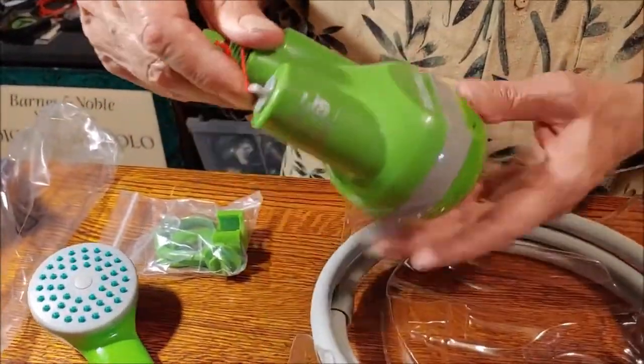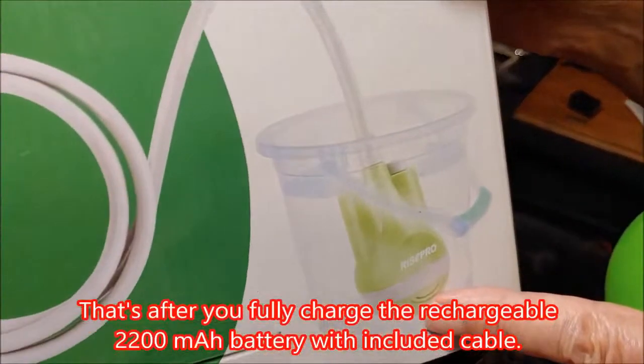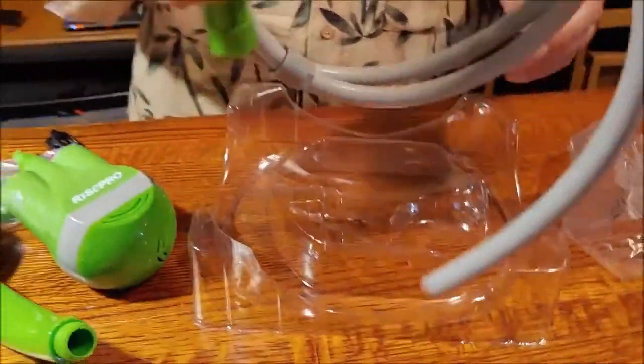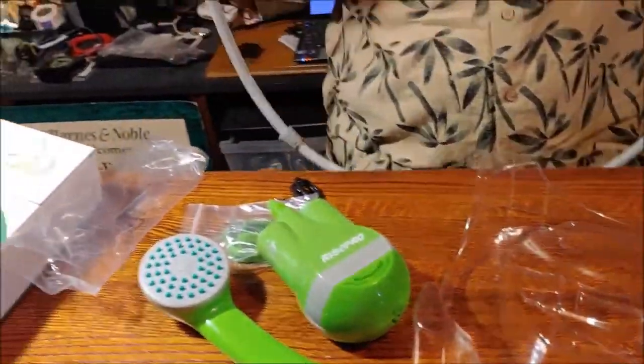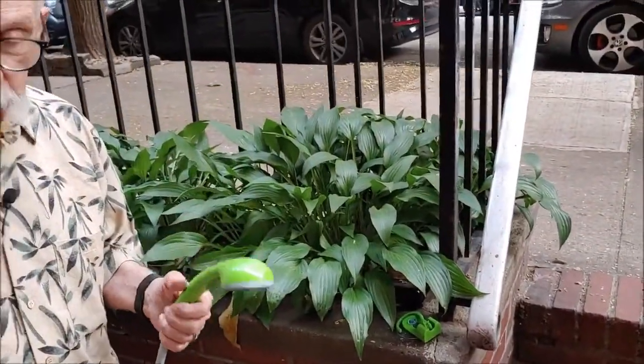So what you do is you dump this in a bucket, all right, and then you shower, all right. There's the hose. Let's see how long the hose is. I guess from the bucket to here, that's just about right. We'll try it. I'll either take it down to the boat or we'll do it in the backyard. And that's the unit. So I decided to do it out front because the plants are looking dry, and I thought this would be a great way to water them.